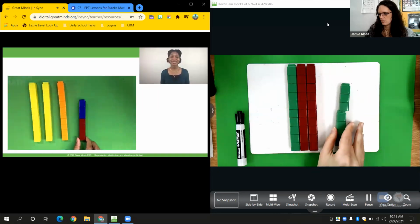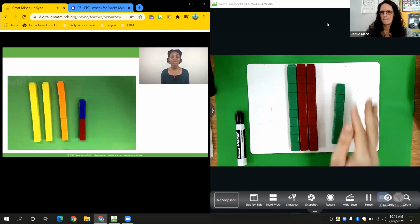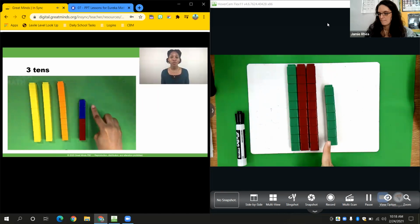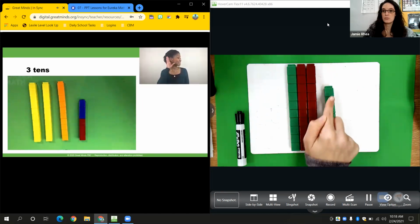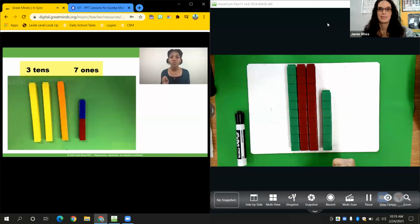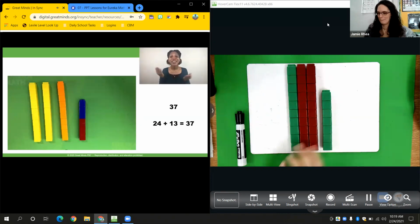Stick these together. 2 tens plus 1 ten is 3 tens. Yes, 3 tens. 4 ones and 3 ones is, well, we know that 4 plus 3 is 7. You got it, 7 ones. So 3 tens, 7 ones is, whisper it to me, 37. That's right, 37. Great work.